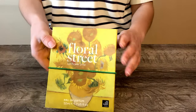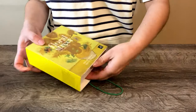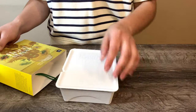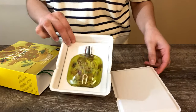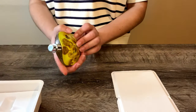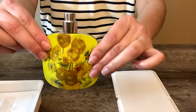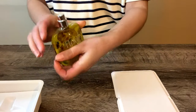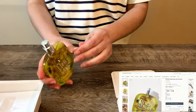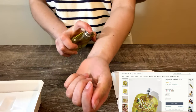Floral Street Sunflower Pop fragrance. I am very sensitive to smells and I usually reject 90% of fragrances, but this smells heavenly. This is a collaboration with Van Gogh Museum, which is why you see a replica of Van Gogh's sunflower painting on the bottle. It is a floral, strong scent, but it's unique and smells expensive. I see Anthropologie online has it on sale right now, but other stores like Sephora and Nordstrom also carry it. Make sure you smell it at the store and really like it before you buy it.